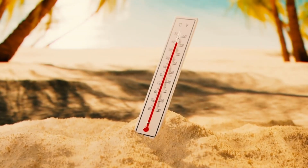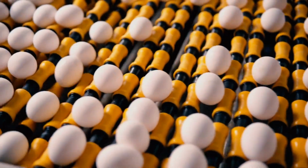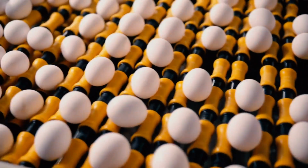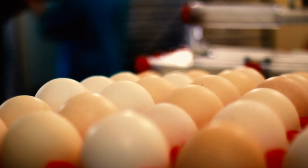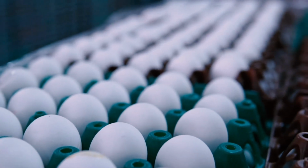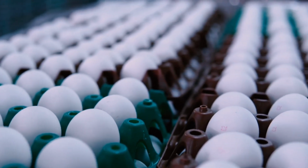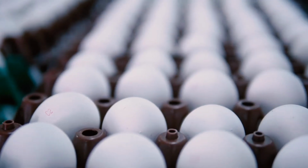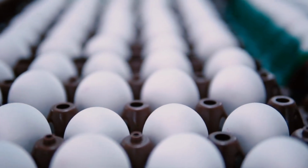The challenges don't end with temperature control. Preventing bacterial growth is a constant battle in the warm, humid environment of the incubators. The hatchery employs a rigorous sanitation protocol, with eggs regularly treated with antifungal agents. Additionally, the eggs must be rotated multiple times a day to ensure even development of the embryo and prevent the yolk from sticking to the shell membrane. As the incubation period progresses, anticipation builds among the hatchery staff.